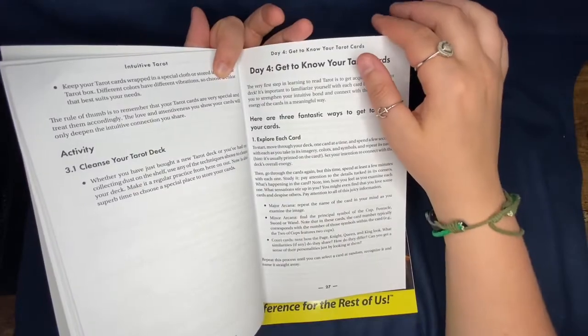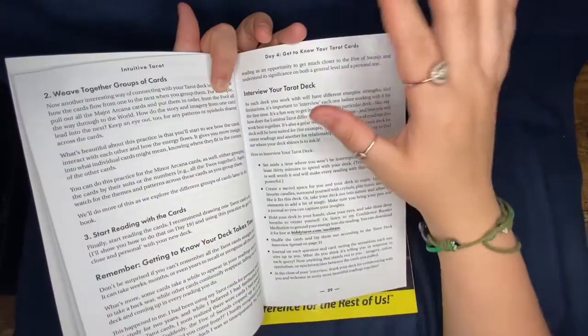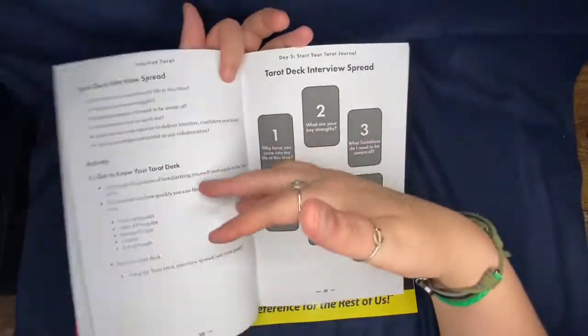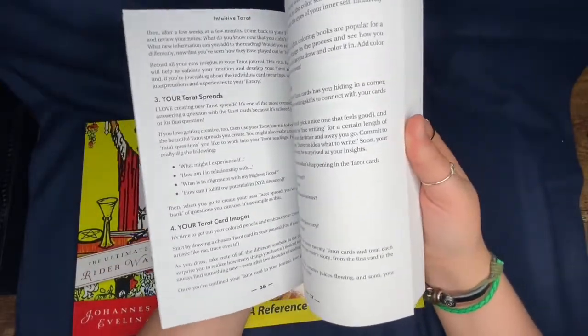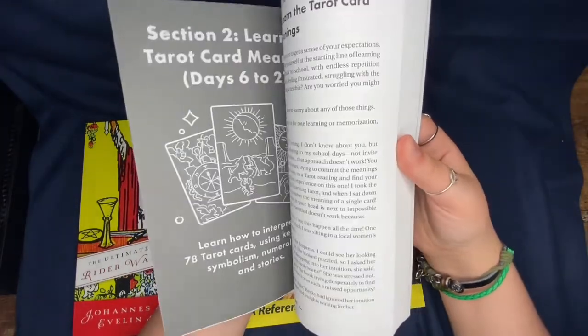So there's a lot of good, useful information throughout this book, and it's very well written. It's very easy to understand, which is a huge thing for me. So yeah, basically you just go through the book day by day. You learn something new every day. The activities at the end help you become more familiar and more connected with your deck.